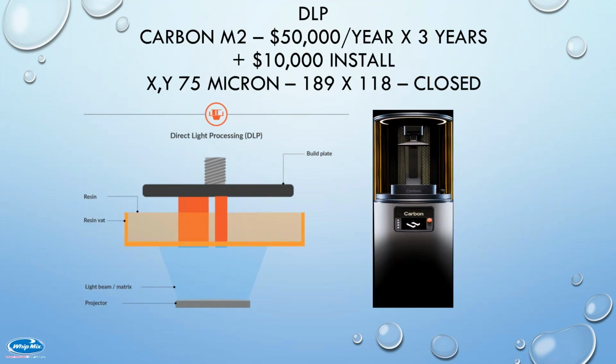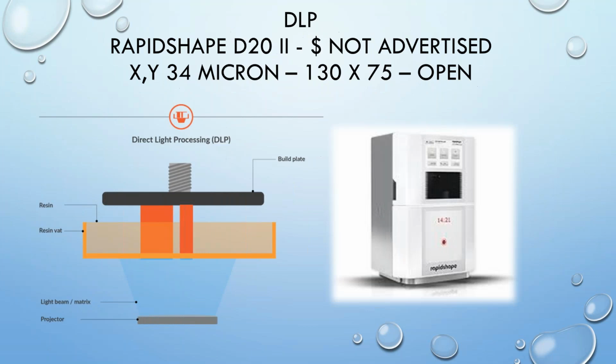I do want to also go back to this. So the Cardin printer, it is actually a closed system. So again, you know, you want to look at the resins that they have available with their printer, make sure that all the indications are covered that you want to print within your laboratory.